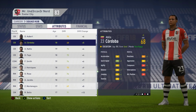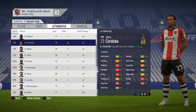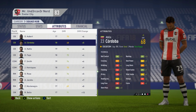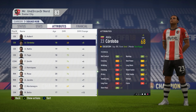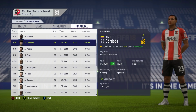Like most of the other players, there's nothing standing out as massive development in terms of the physical changes there. The technical changes, a lot better than they were. He's still got a lot of work to go. His marking's not bad now. Standing tackles, good. Short passing, they're all getting better. But yeah, still quite a fair way to go, I'd say. He's worth 1.6 million, and of course we have signed him now. We've locked him into a 5-year contract.